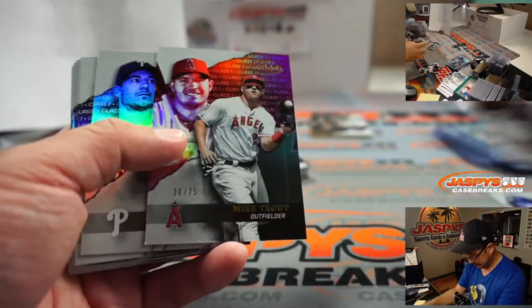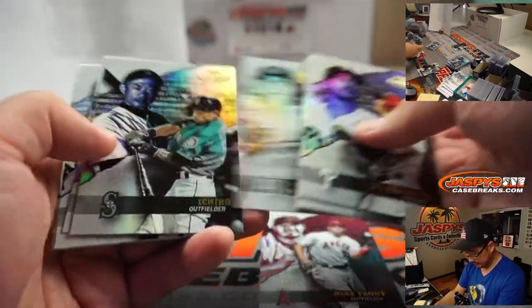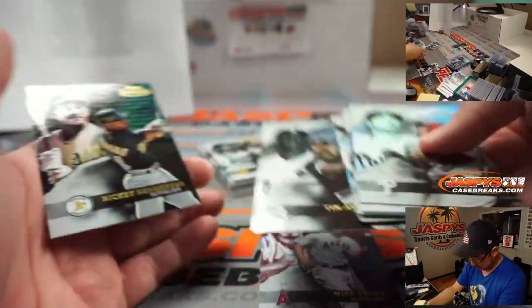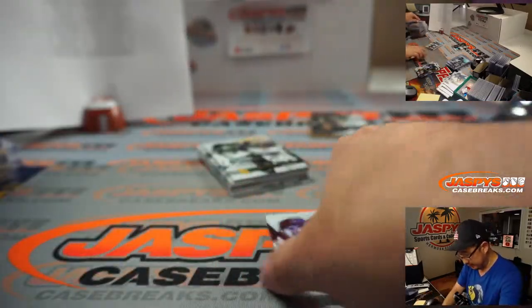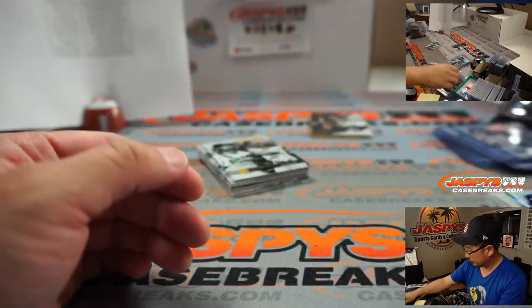All right. There's Mike Trout. You got it, Rex, to 75. Called it. It's Tim Anderson. There's Rickey Henderson. Trout going to the Angels. Rich with the Halos.